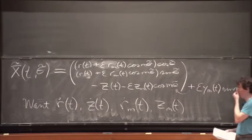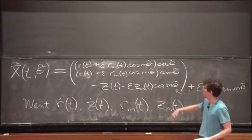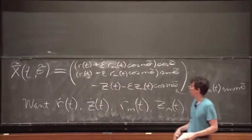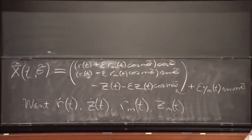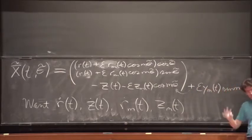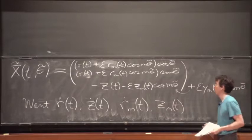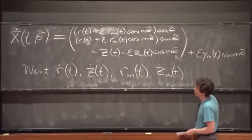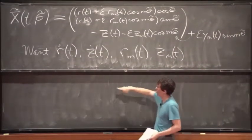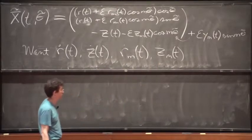I would say it is obvious that you don't have to consider perturbations with different m's simultaneously, because in linear perturbation theory, different Fourier components are going to decouple. But suffice it to say, trust me, I've been careful. This is a consistent ansatz for which the equations of motion that you get are sufficient to give you a full solution of the full equations of motion.